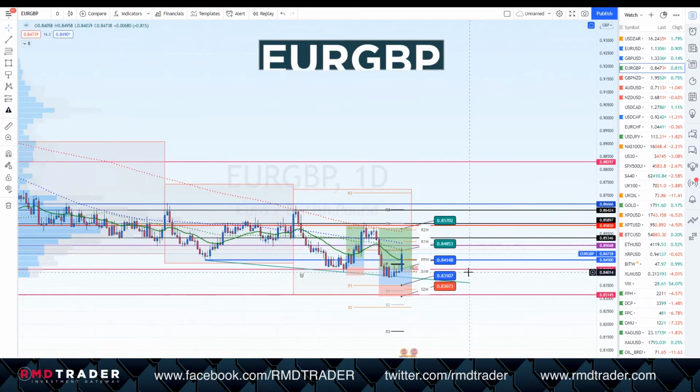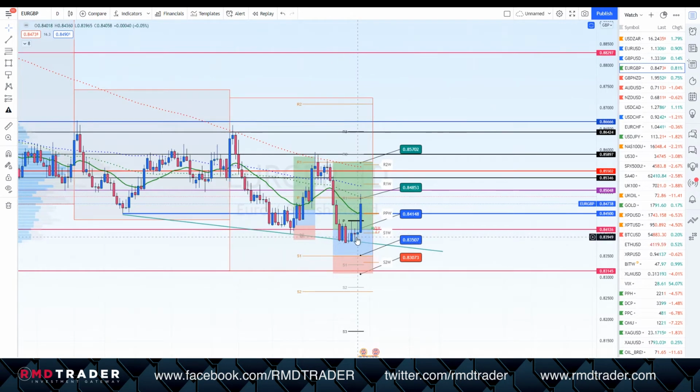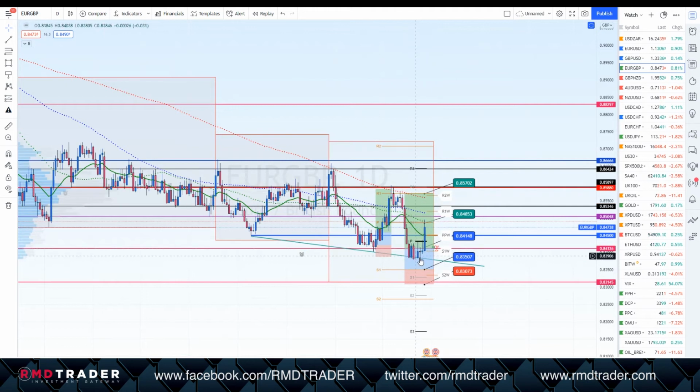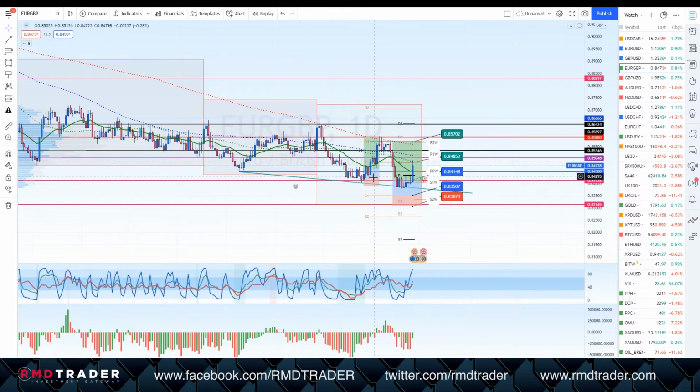Looking at the EURUSD, we also had a running setup that was triggered. This one is working out quite well at this stage. We were expecting a bottom to have formed. We also mentioned that we have seen some divergence based on those two lows, which is of course bullish.